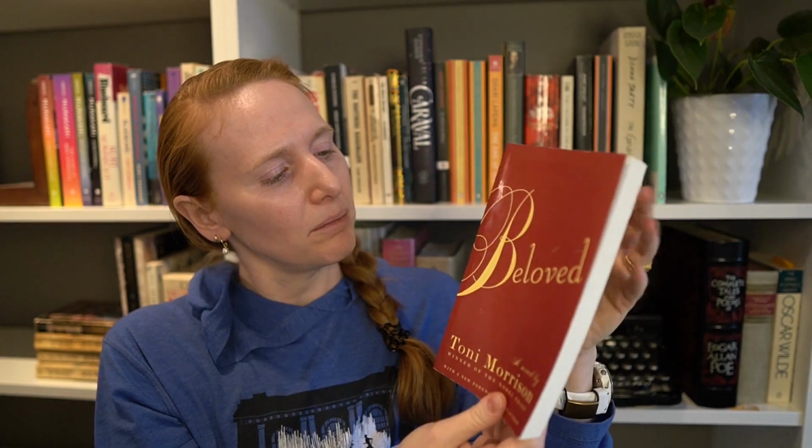Then I also picked up Beloved by Toni Morrison. And I don't know too much about this one, but it's on a lot of people's lists as being very good. I've seen it recommended multiple times on YouTube. So I am very interested in reading Beloved at some point. It's not currently on my TBR, but it's one of those that I will be adding in probably as things go along and I have space, like gaps in reading to fill.